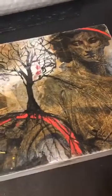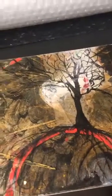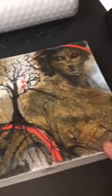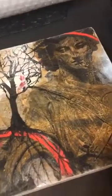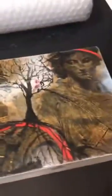What that means is that the wax can actually adhere to the surface. If it was completely a surface made of acrylic, it just wouldn't be very stable. So I've gone ahead and transitioned this using the Mod Podge Ultra Matte Spray, and it's dry now, so I'm just going to go ahead and do some encaustic on here.